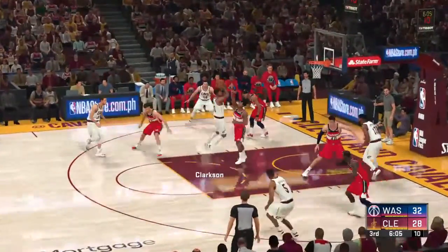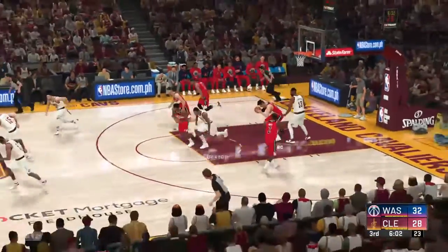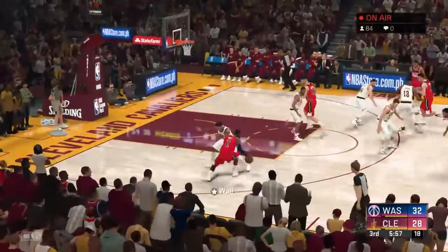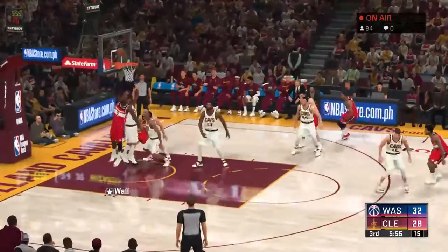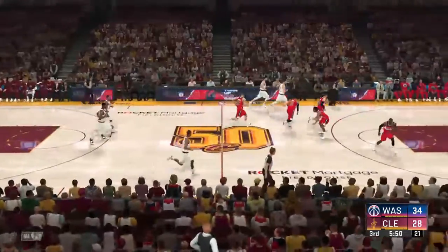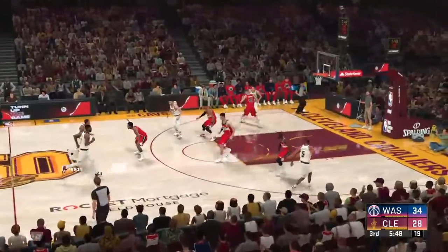Clarkson up top. He's covered by Beal. A shot by Clarkson, no good. Wizards shooting pretty good tonight at 48%. And Wall gets it to go in on the assist from Beal. Wall's got the lead up to 6 now for the Wizards.